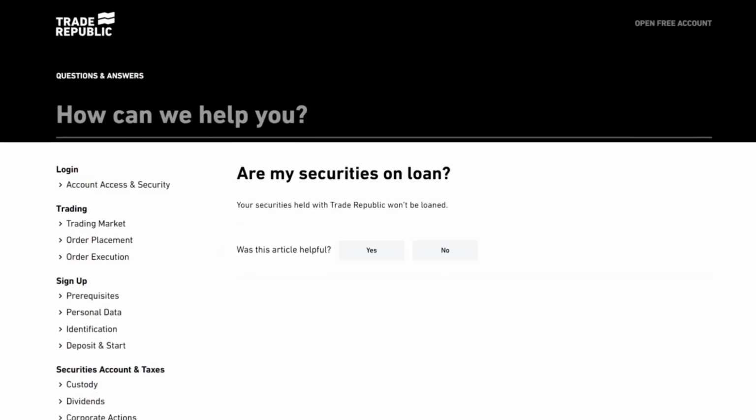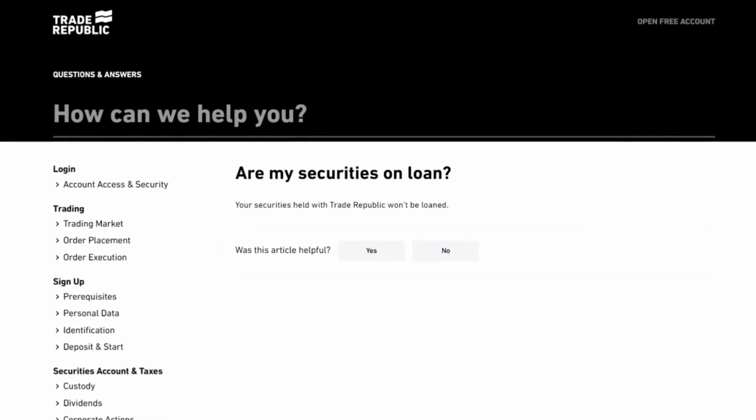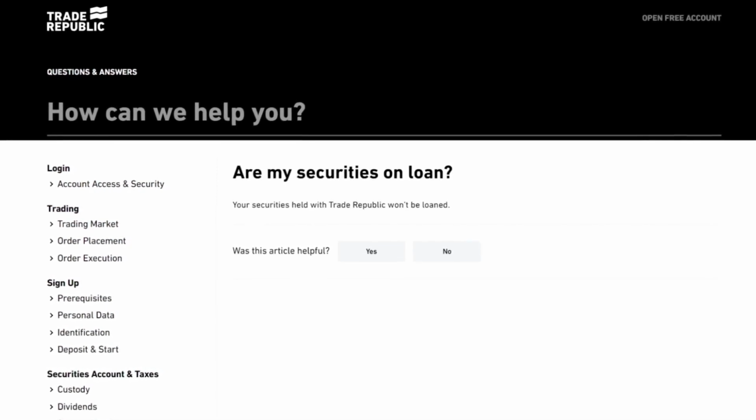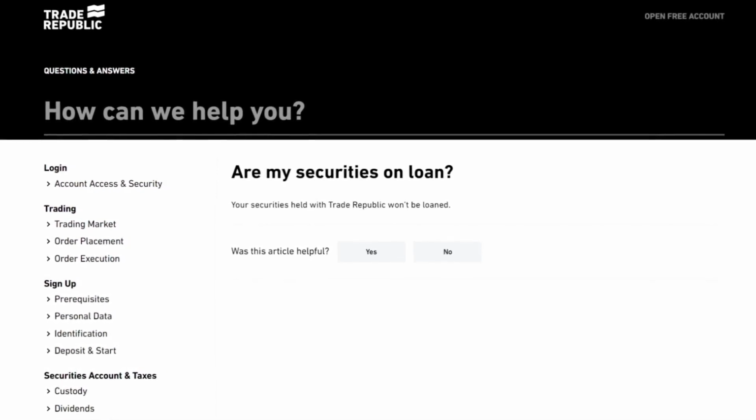Finally, Trade Republic does not engage in securities lending. That means they won't lend out your stocks or ETFs to borrowers who are looking to short those stocks or ETFs. Some brokers do this to earn additional revenue, but it has the effect of bringing you, the user, additional risk. While the risk typically isn't massive and mitigating factors are usually put in place, it's nice to see that you don't have to worry about securities lending with Trade Republic.